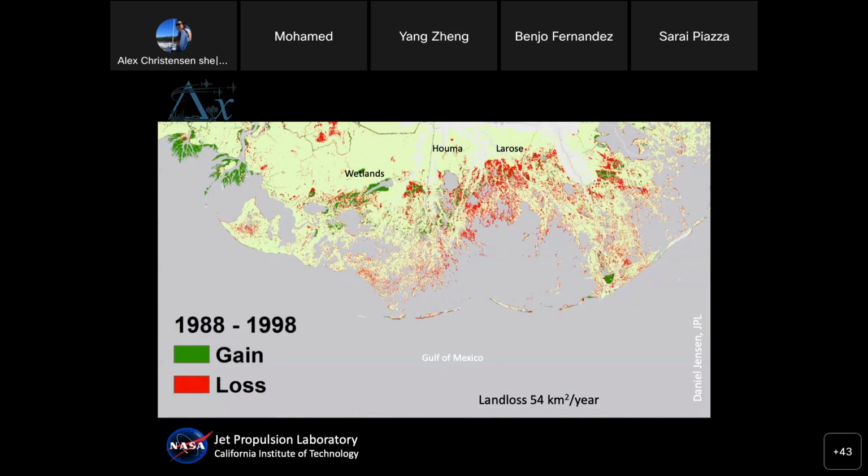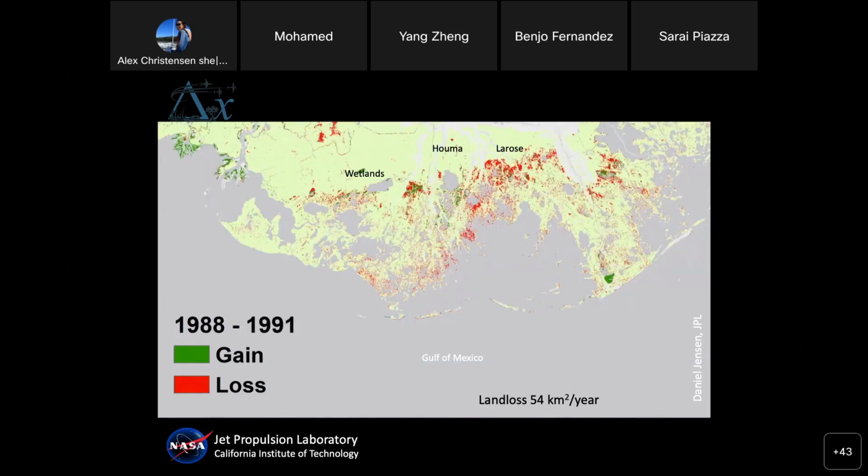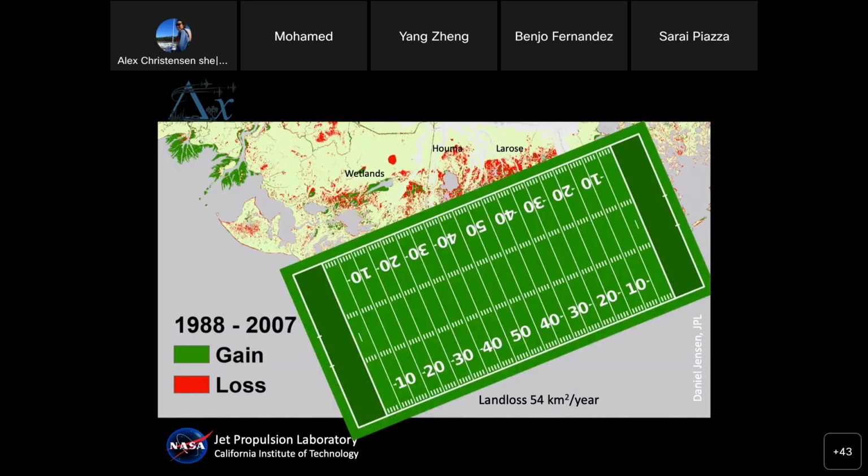So Delta X is looking at these two very different basins, which represent extremes of land loss and gain. And if you translate 54 kilometers square per year, it's about equivalent to losing a football field of land per hour, which supports what the USGS has found in the past.